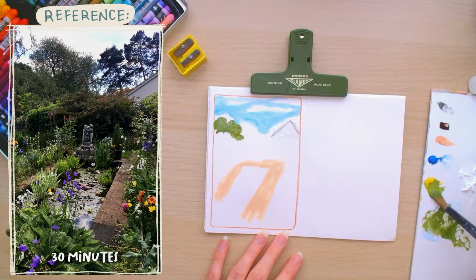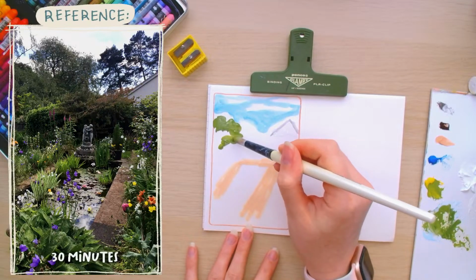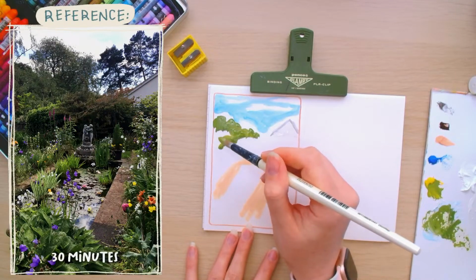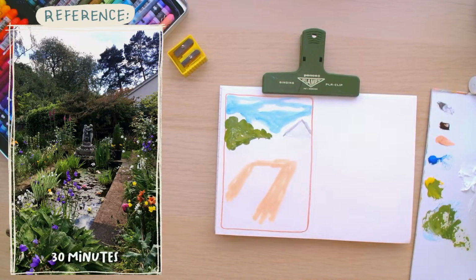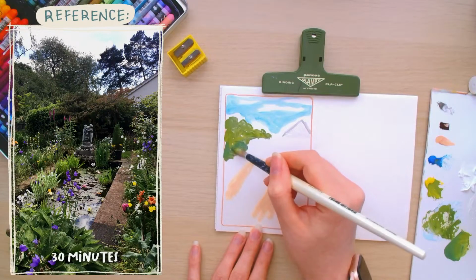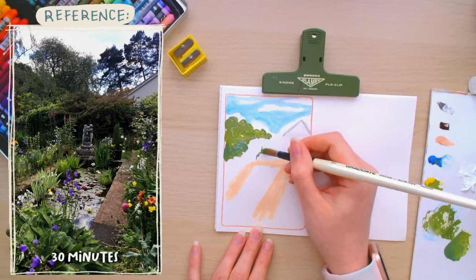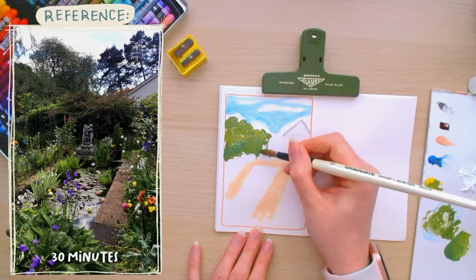I'm being quite loose with these. I'm just seeing the edges, and I'm using my brush quite loosely, tapping it on. There's a lot of pigment on my brush which helps, and that gives it texture automatically. I'll just keep mixing in slightly different shades of greens for some of these bushes down here. I want to leave space for that little statue there, and I am working quite small, so I'm not going to get all of the detail in, but I definitely want to include it, so I need to remember to leave space and work around that.